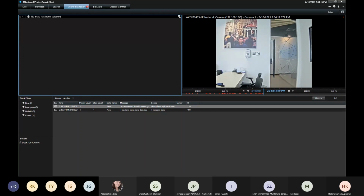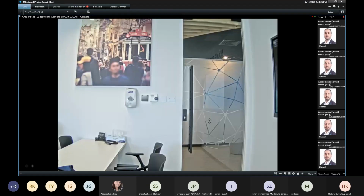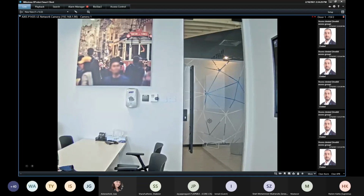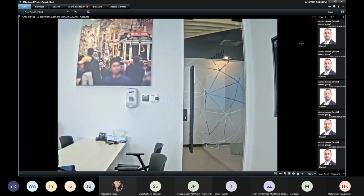We have a question saying, can we get a pop-up message with camera view if someone unauthorized is trying to access the door? Actually, this is exactly what we have demonstrated a while ago. To do it again, Shebel, can you please show your face again? So this is the normal state. Shebel shows his face, and accordingly the pop-up, there it is. Then you can handle it.